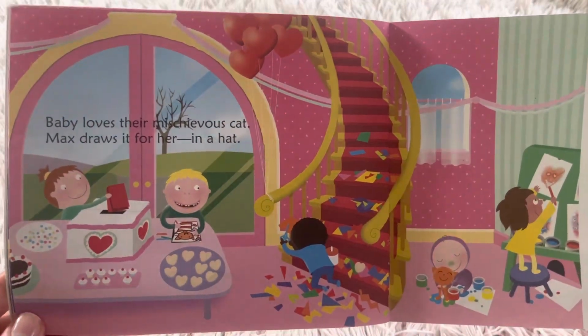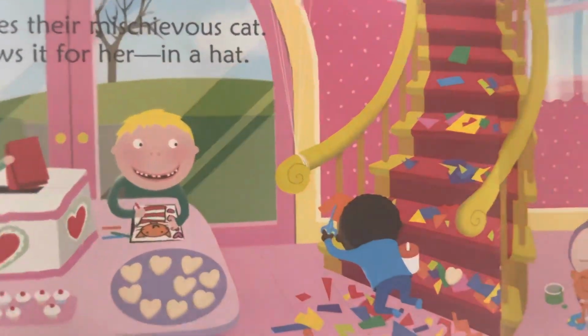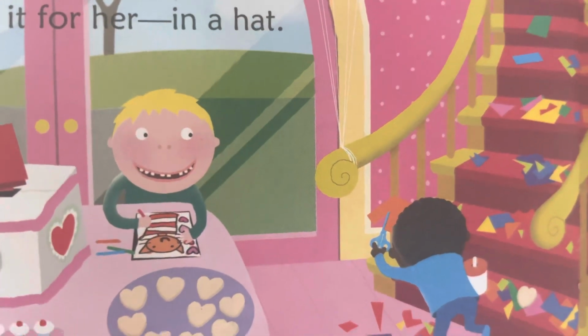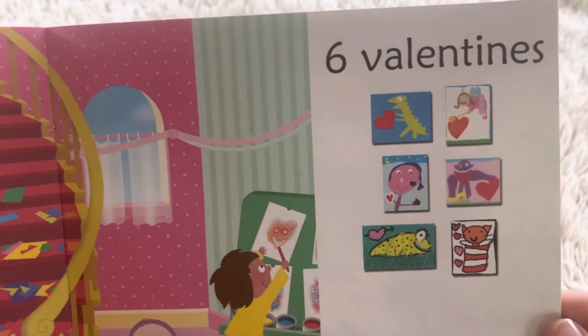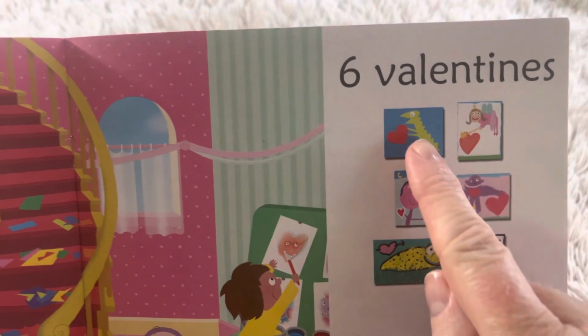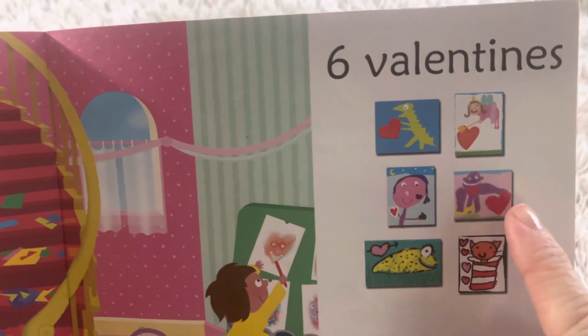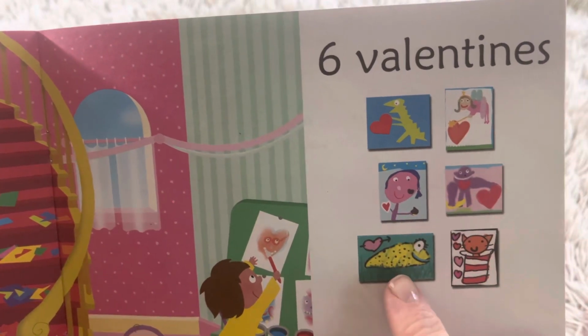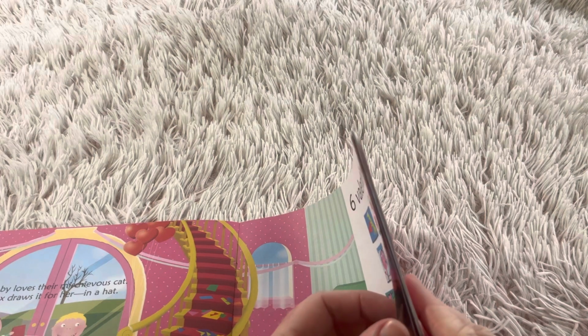Baby loves their mischievous cat. Max draws it for her in a hat. The cat in the hat. All right, count with me, six Valentines. Ready? One, two, three, four, five, six. Awesome. Count with me next time, too.